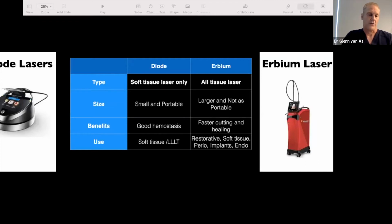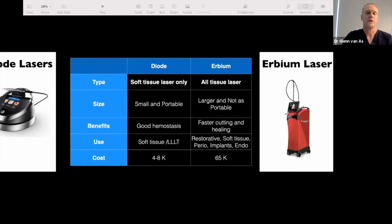Diodes are used for soft tissue only and for low-level laser therapy, whereas the all-tissue lasers, the erbium lasers, can be used for a multitude of purposes, including restorative, implants, endo. The cost is significantly different, as is the size. You're looking at $4,000 to $8,000 US for a diode laser, and you can be looking at $50,000, $60,000, $70,000, and in the case of Solea, you can be looking at $125,000 to $150,000 for that large laser. So you're talking apples and oranges here. You're not talking similar products, similar price.